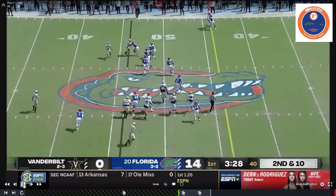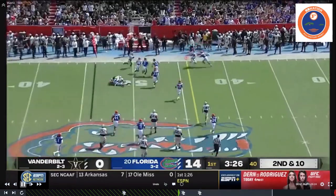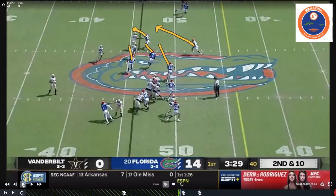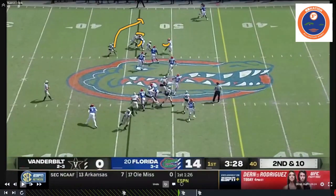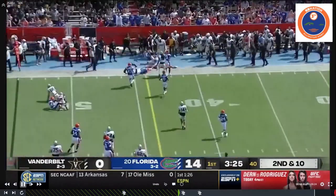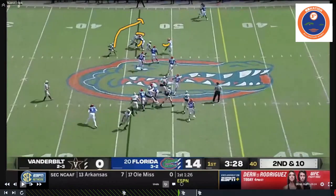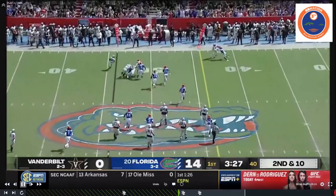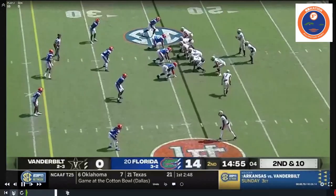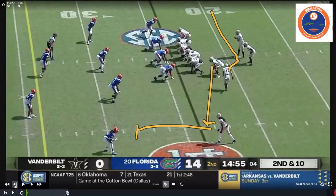Later on in the game, and it got cut off on my broadcast, they run the jet sweep again. Florida does a great job of pinning it back inside. But this is one early, just not a great angle. The safety Torrance had a really good game, and you'll see some plays from him coming up. But just maybe a better angle here, force that thing back inside of your pursuit. You get a penalty on top of it. Just kind of a bad look.